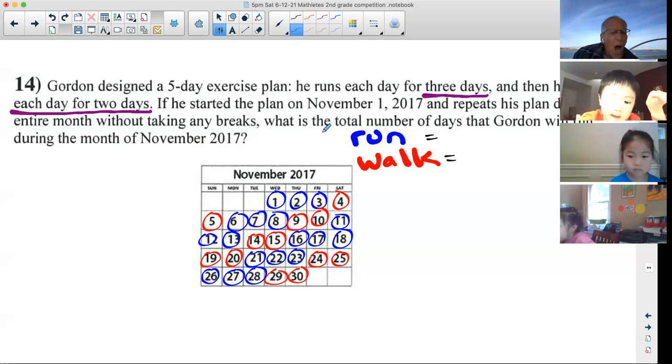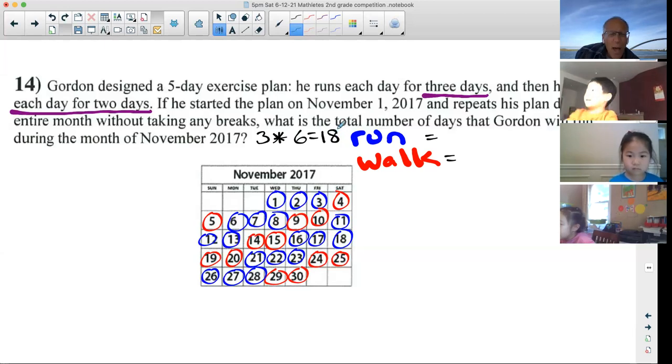3 times 6 equals 18. Wow. 3 times 6 equals 18. So, Eleanor, do you see that he did 6 groups of 3? 6 groups of 3. Stella, do you see that?